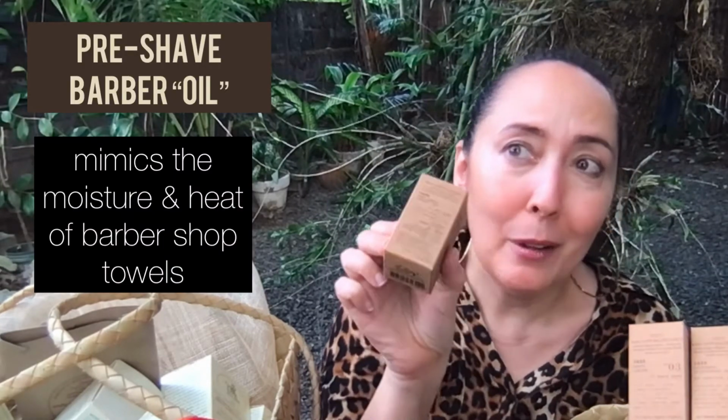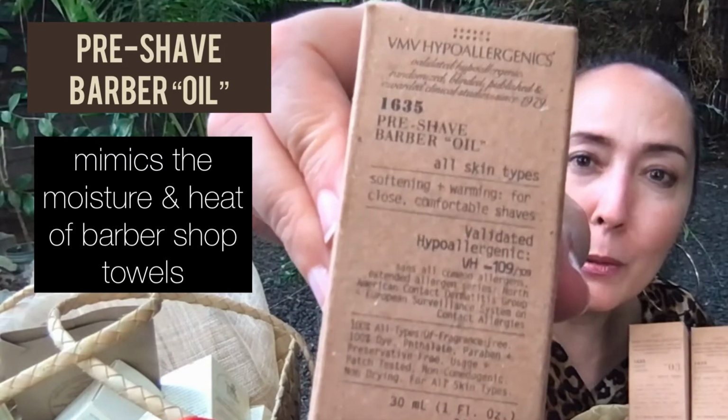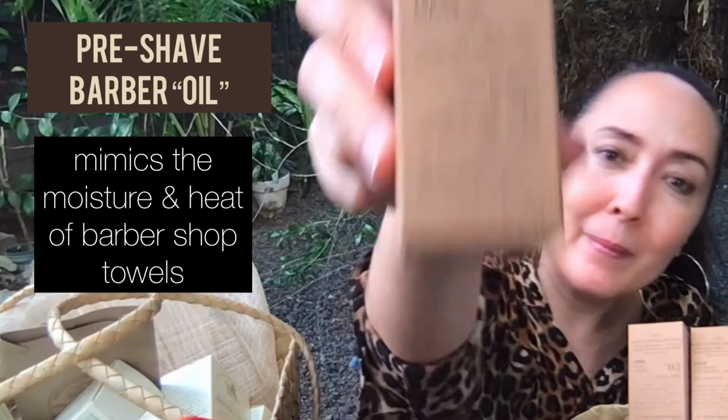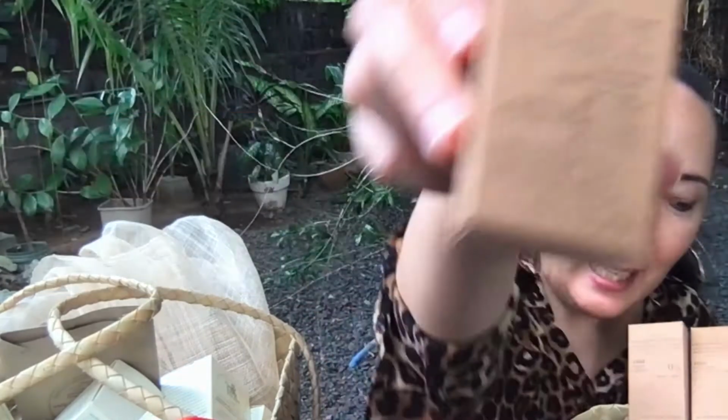And I think this is a great, really unique gift for someone who's big into their beards. Let's say they do a lot of sculpting, or they're big beard men. This is a pre-shave barber oil. This 1635 pre-shave barber oil is great. It mimics that experience in old barbershops of the warm towel, because it softens up the beard and makes it much easier to sculpt and maintain a more intricate beard. So I think that's a great idea.